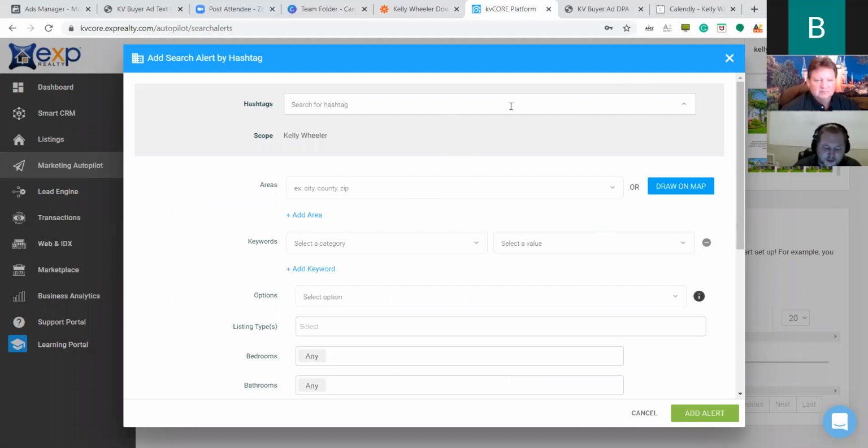So what we would do is we would create the hashtag, and so we just go hashtag 3 beds, 2 baths. All right, and then the next thing that we're going to do is $150K through 250K or 200K.